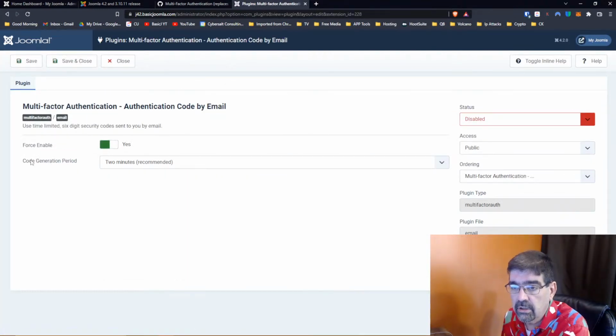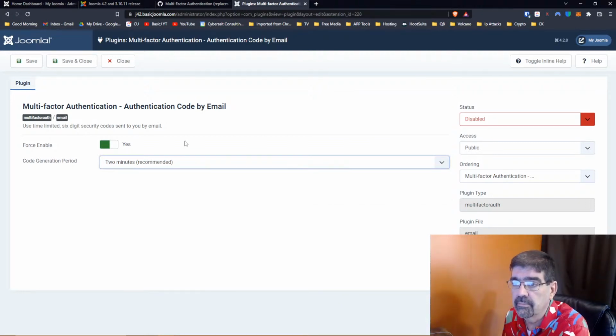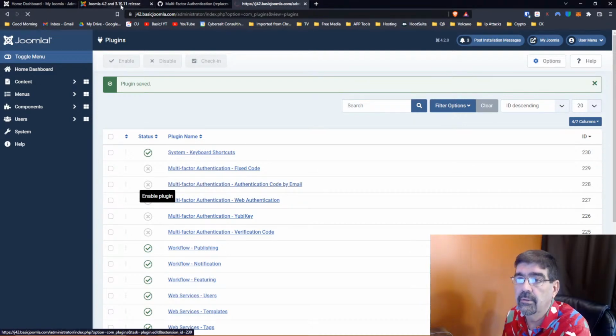And now we can force this to be enabled so that people have to use it. They use a time-limited 6-digit security code sent to you by email, and the length that the code is good for: 2 minutes, 3 minutes, 5 minutes, however long. All right, so we turn this on. Oh, I forgot to enable it. Authentication code by email. We'll enable that one.